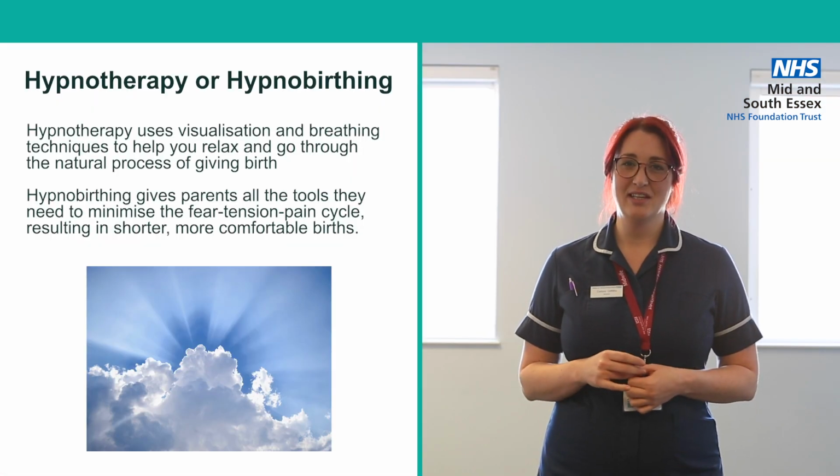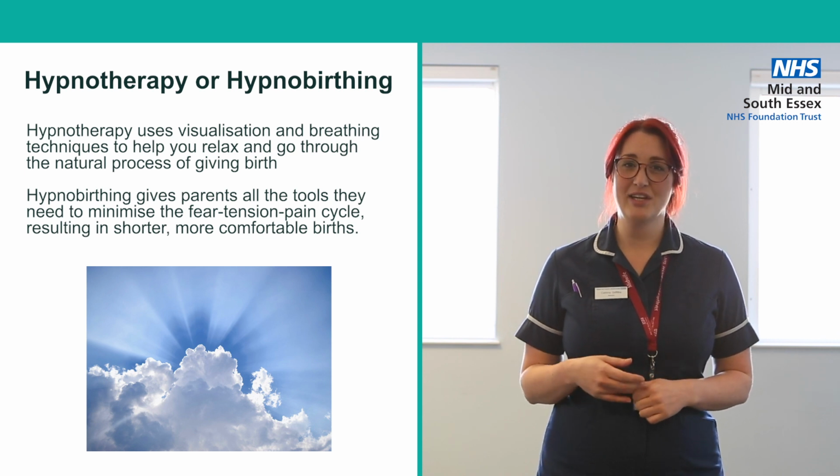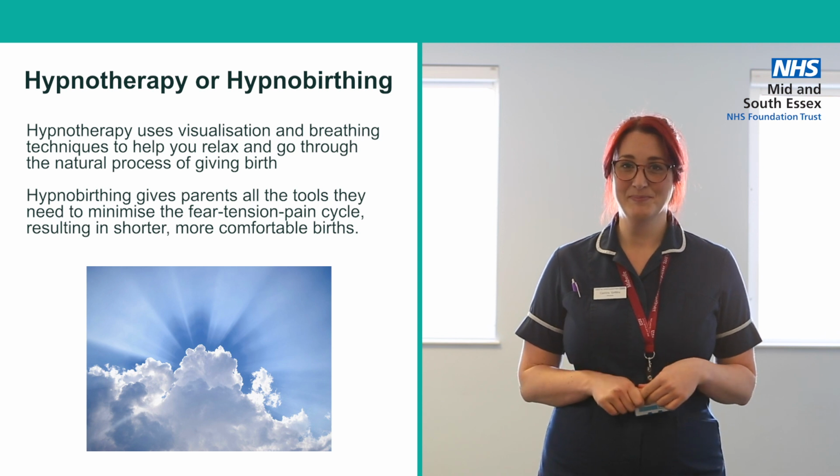Ways of coping with labour can include hypnotherapy, the use of oral analgesics, the use of a TENS machine or a warm bath or a warm birth pool, gas and air, diamorphine or pethidine, or an epidural. Hypnotherapy or hypnobirthing is the use of visualisation and breathing techniques to help you relax and go through the natural birth process. For more information, please click the link.